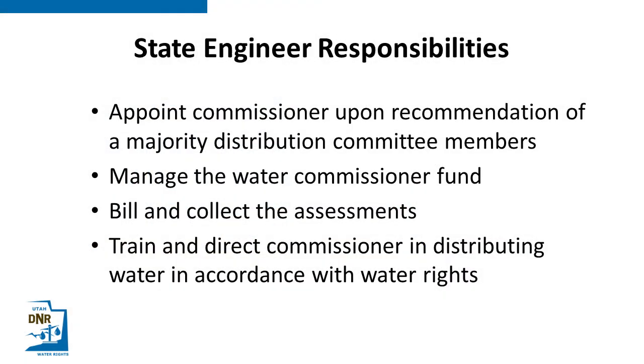So the last party in the distribution system is the state engineer's office. What's the state engineer's role in these systems? Well, they actually hire the commissioner that the committee chooses. So a commissioner is a state employee, but as we discussed earlier, it's the committee who decides who they want the state to hire as their commissioner. They are a state employee, so the state engineer pays the commissioner from the money in the distribution systems account.